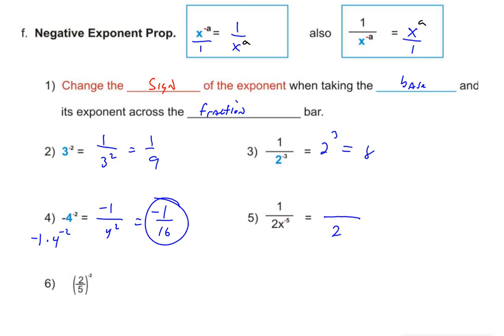But that 2 just stays down there because it's a 2 times an x to the negative fifth. But again, we don't write 2 times x to the negative fifth. We expect you to know that. You say, well, how do I know if it's not the other? We use the parentheses. So it's only the x to the fifth that comes to the top. So x to the fifth over 2. Okay. X to the fifth over 2.